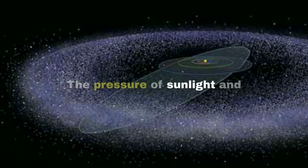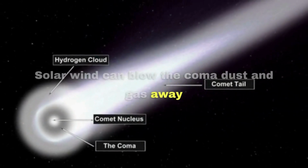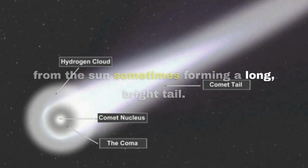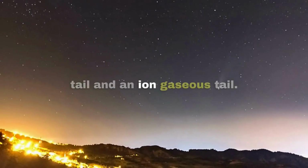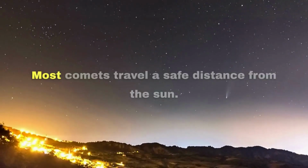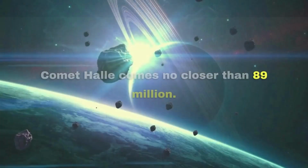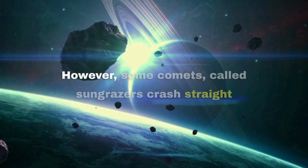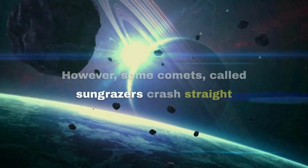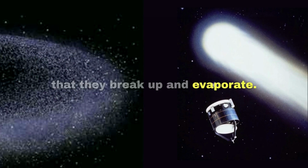The pressure of sunlight and high-speed solar particles, solar wind, can blow the coma dust and gas away from the Sun, sometimes forming a long, bright tail. Comets actually have two tails, a dust tail and an ion, gaseous tail. Most comets travel a safe distance from the Sun. Comet Halley comes no closer than 89 million kilometers, 55 million miles. However, some comets, called sungrazers, crash straight into the Sun or get so close that they break up and evaporate.